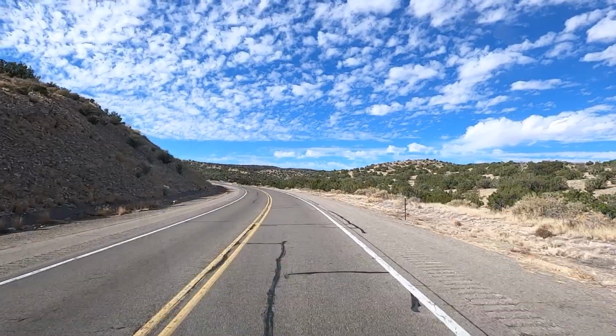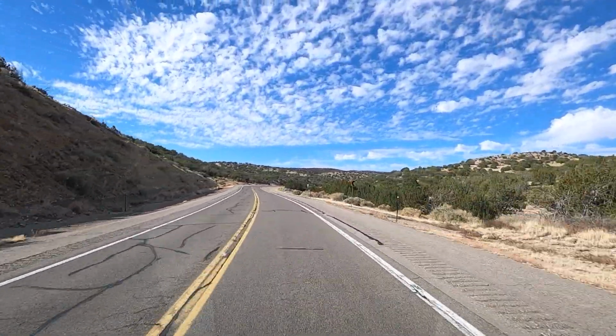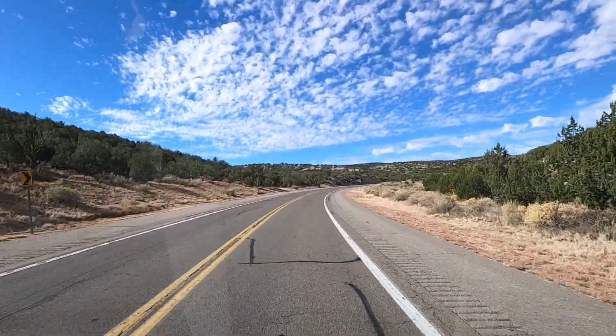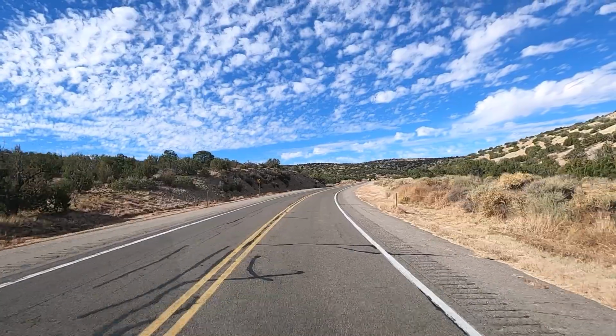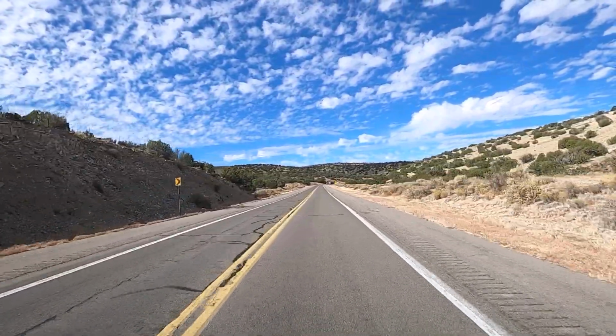Gradually going up. It'll be interesting to see what our altitude is at the pass. It's all just scrublandy. But that last town we went through was at 5,400 feet. And where we spent the night was 4,500 feet.